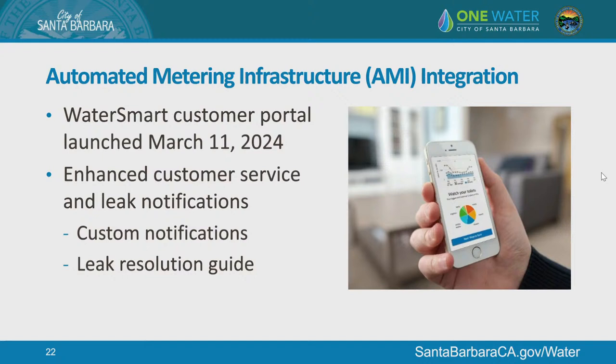The ability for customers to get notified is much more enhanced, and we also have more tools at our fingertips. Even if we don't have someone's email address, we're calling them, we're generating lists of our highest leaks, and we're taking that extra step to try to notify them as well.